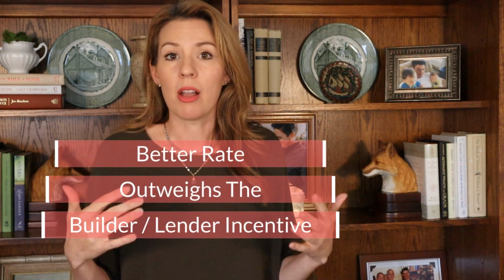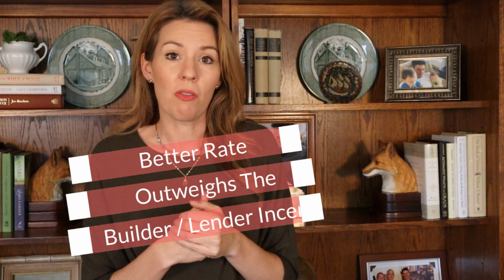So in some circumstances, is it worth it to give up the builder closing cost credit in order to lock in a better rate or maybe a much better rate?